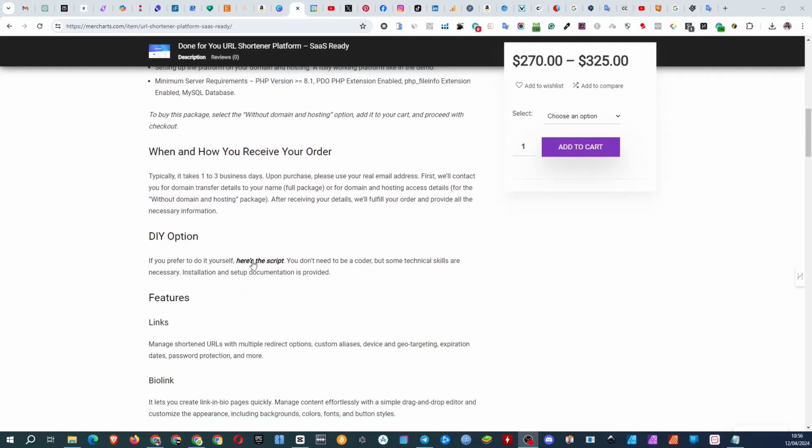Domain and hosting, depending on the company you will buy them from, will cost you up to $40 a year. If you want it fully done for you, for $325 you can buy a turnkey option with the domain renewed for 1 year and 1 year prepaid hosting. For $270, the platform can be installed on your domain and hosting.